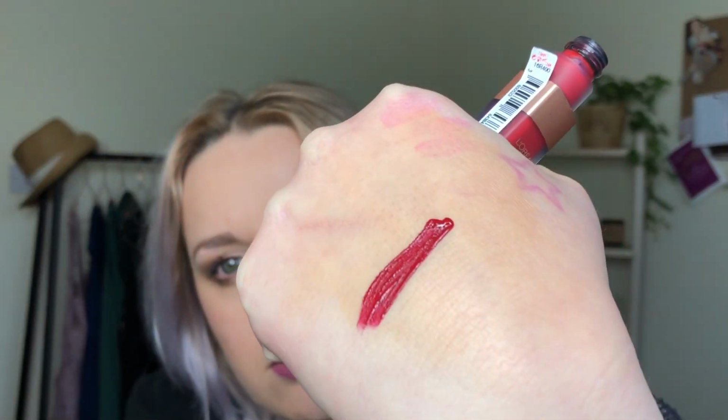Anyway, this was originally £8.99 and I got it for £3. So this is the shade here. And moment of truth. Oh my god, it does. I thought I got all my nose in. Oh, and that shade is the devil.